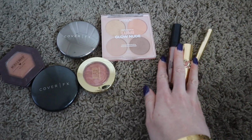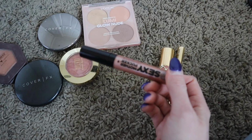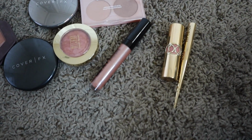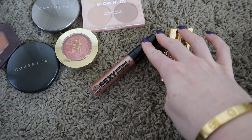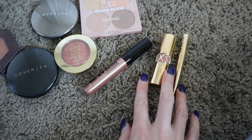Okay, and then moving on to this pile, these three lip products, like, I was actually looking for this the other day. I knew that I had bought this, and it's the Soap & Glory Sexy Mother Pucker lip gloss. So I definitely am going to keep this because I was looking for it.